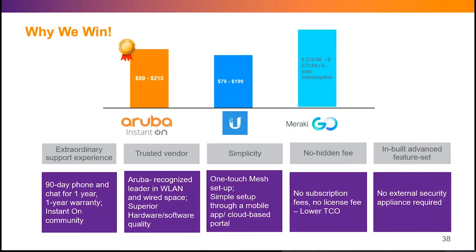Trusted vendor: we know that Aruba is one of the trusted brands. Recognized as a leader in wireless LAN and wired space, with superior hardware and software quality and simplicity. This is what we always tell clients, through the mobile app and cloud-based portal. One of the benefits of having Aruba access points or switches is no subscription fees, no license fees, and lower TCO. Inbuilt advanced feature set, no external security appliance required.